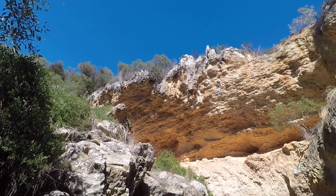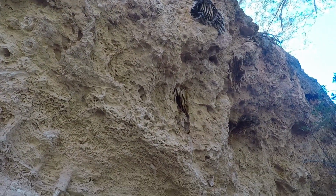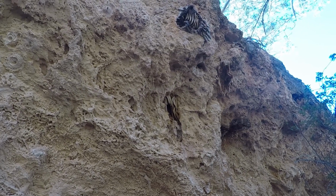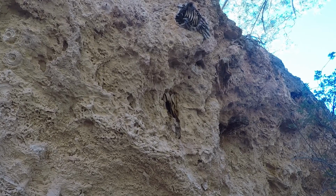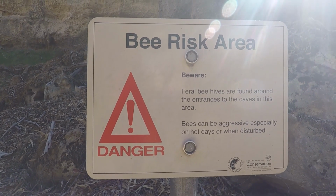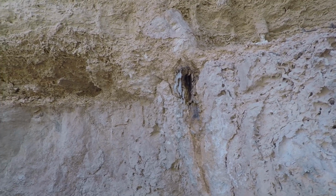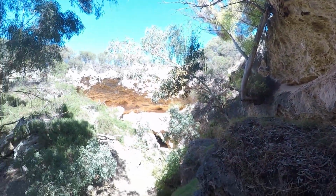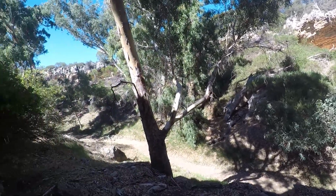Yeah, very impressive. Up on the wall there's a big bee's nest. They call them feral bees, and they're a bit nasty apparently if you stir them up. I won't be doing that, but yeah, there's hives all through the walls here. There's one here that's a bit old and broken, a bit like me really. Yeah, that's looking back down into the mouth where we came from, and through this gully we'll walk back up to the other side.